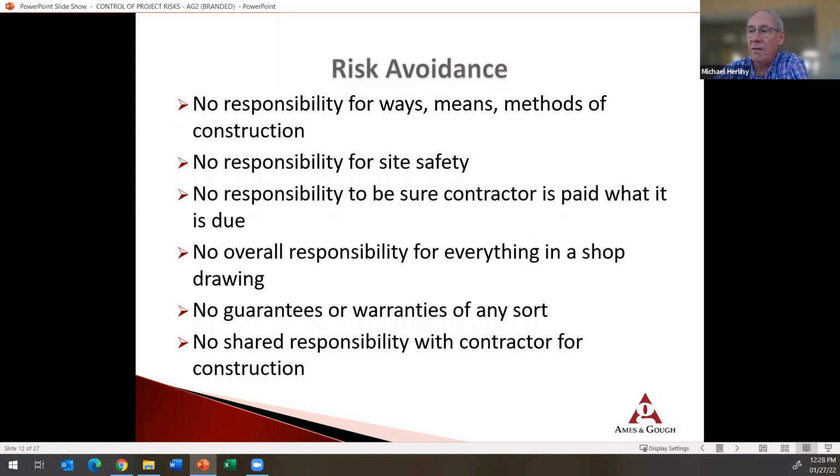Again, this concept of being careful about shop drawing reviews and not doing something that might give you overall responsibility for everything in that shop drawing, even though it can be a challenging process, sending something back when it might be something you could easily fix. You have to do it so you're not giving an outside party, at the time of a claim, the opinion or belief that you really had overall responsibility just by the way you behaved.